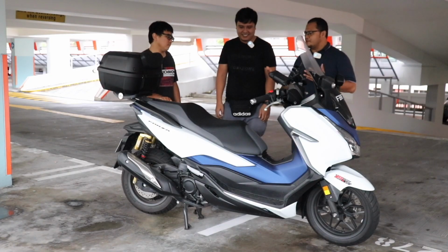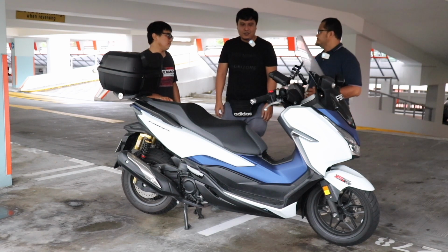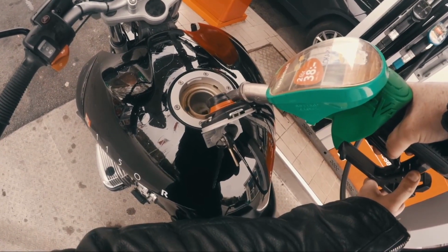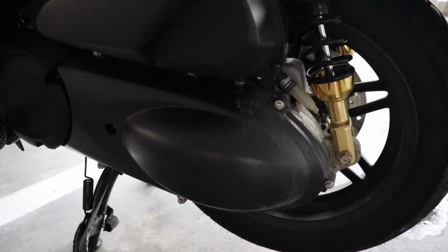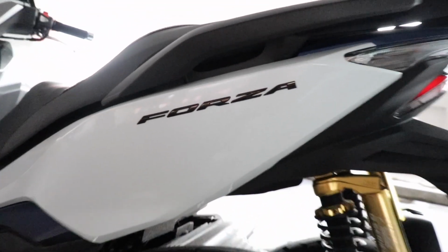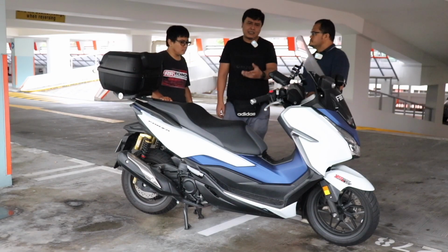Okay, so considering this is an automatic scooter, how is the fuel consumption for this bike? Actually, it's quite good. I'm quite impressed with the fuel consumption. The fuel capacity is only 11.5 liters, which is slightly smaller than the XMAX, which has 13 liters. But same as the XMAX, for my size and weight, I'm able to hit 300 km before reserve. That was about 50% highway, 50% city riding. I believe if you do 80-90% highway, you can hit even 300 plus.